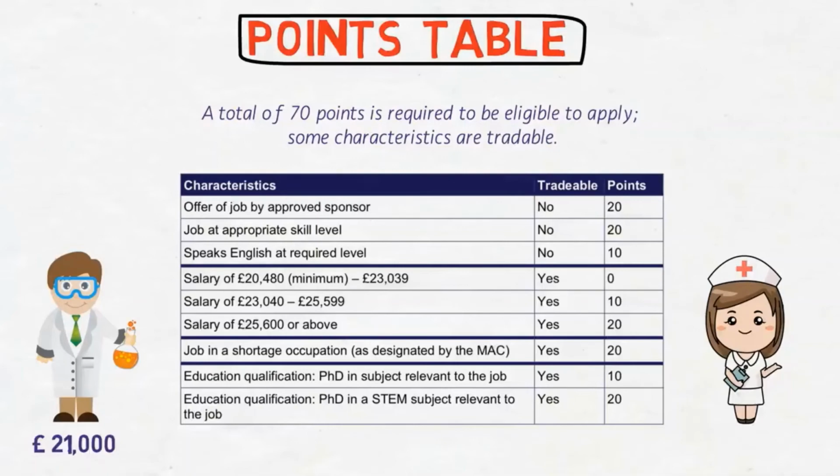Likewise, a nurse wishing to come to the UK on a salary of, let's say, 22,000 would still be able to enter the UK on the basis that the individual would be working in a shortage occupation. So the 20 points that she lost because of a lower salary level would be gained through the job in a shortage occupation. I just hope that it is quite clear to you.